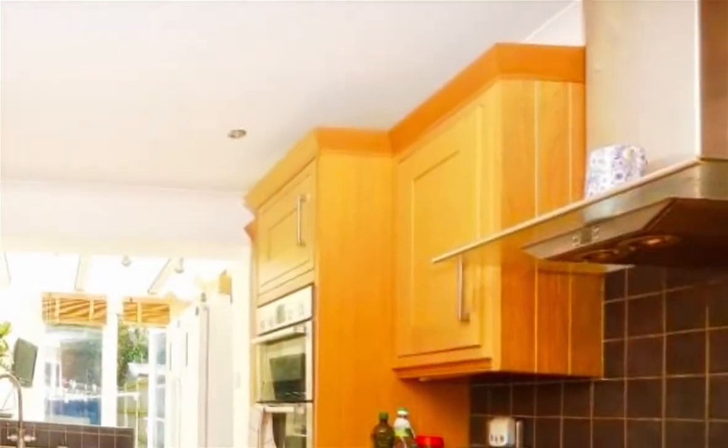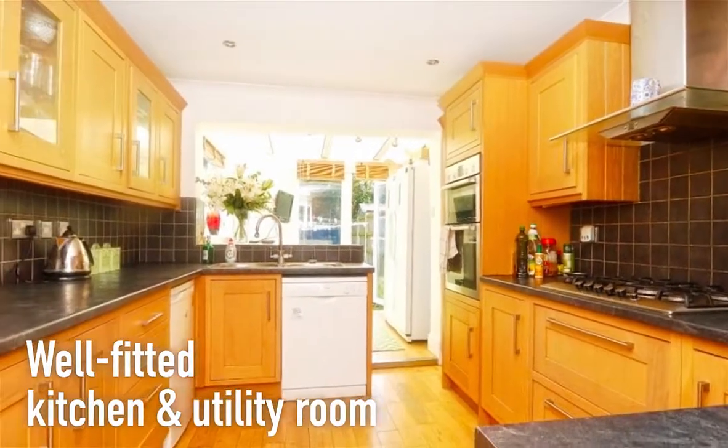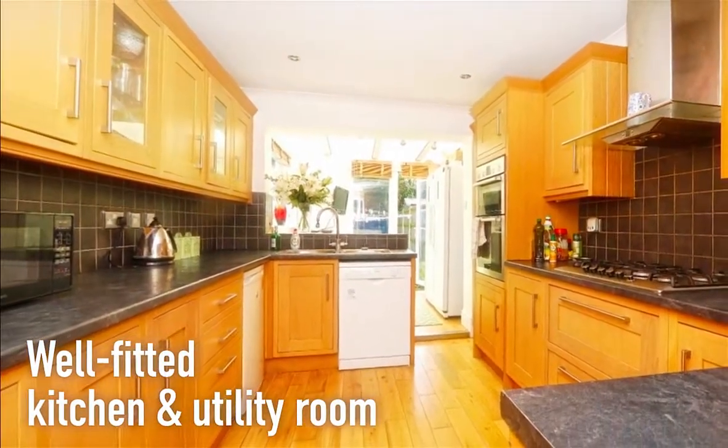The well-fitted kitchen has a range of units, with an integrated Bosch double oven, and is served by a separate utility room.